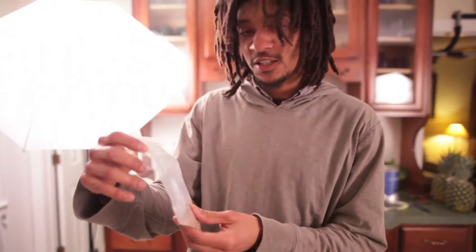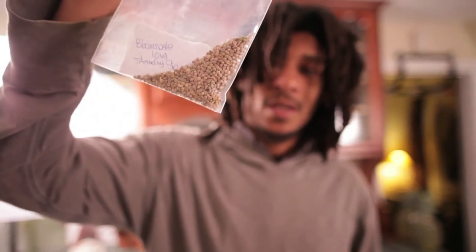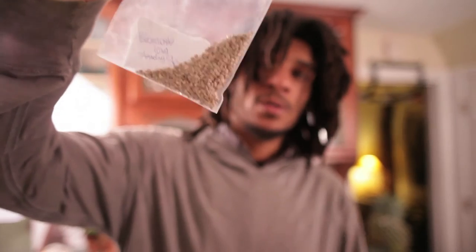Bloomsdale long-standing spinach, given to me by my good friend Pete here.